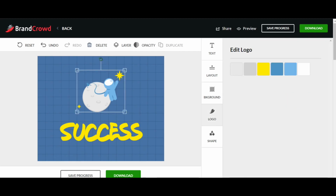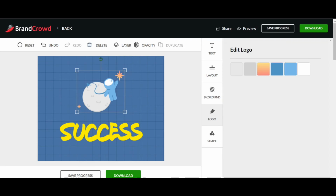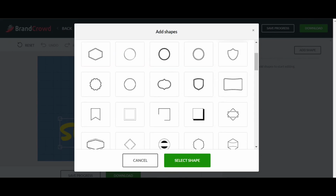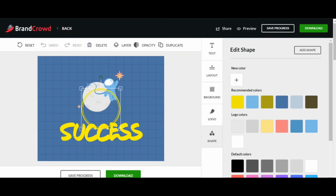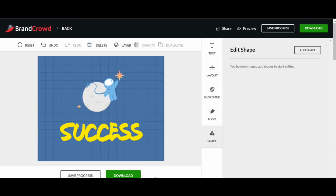The logo part is the one I like the most because we can change individual colors of the logo. For example, if you look at here, I'm changing the color of the stars. I'm gonna choose this gradient color because it's very cool looking. The last part is shapes. We can also add shapes to our logo. We have a list of so many shapes. If I click on one of these shapes and click on add, I can add that shape to my logo, but I'm not gonna do so. I like the logo how it already is.